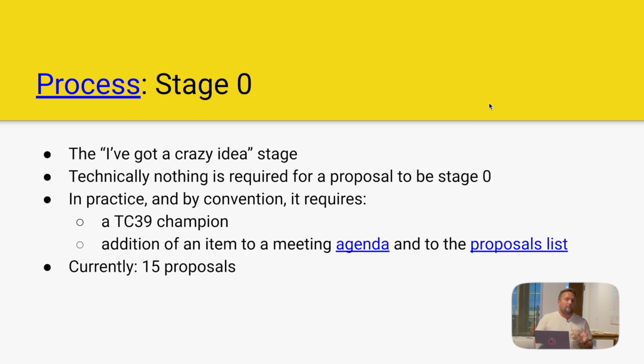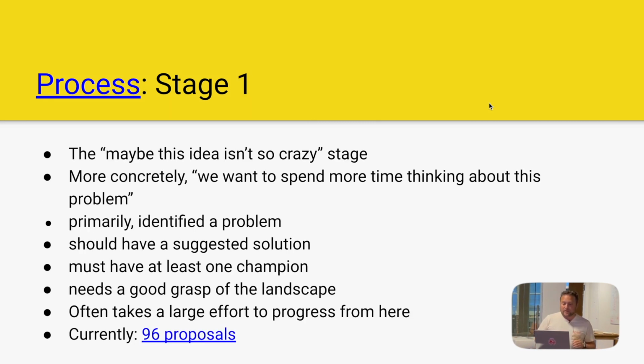Typically, if something is still stage 0, it means the committee is pretty thoroughly unconvinced that it's worth spending time solving the problem. Because stage 1, maybe this idea isn't so crazy, specifically it means we want to spend more time thinking about the problem. You might think of a proposal as like async await. That's actually not the proposal. That's the solution. The problem was, how do we ergonomically work with promises and defer things to happen when a promise is resolved, right? So all of the proposals tend to become known by their solution, but they are supposed to start out as a problem. And that's what stage 1 is.